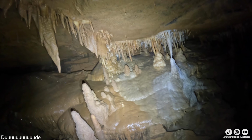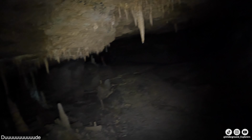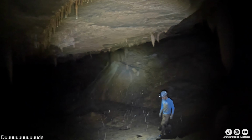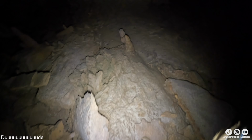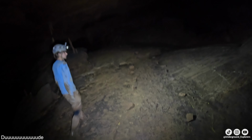So white. There's a formation over here. Hey, there's a survey number right here. I didn't realize how big the room was. From what I understand, this is the entirety of the cave, but it's well worth it, man. We've made this into a few hour trip.